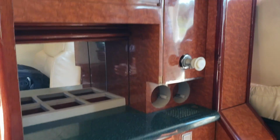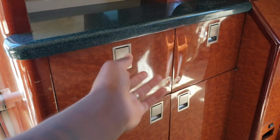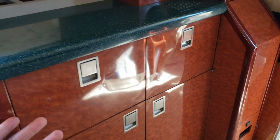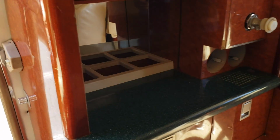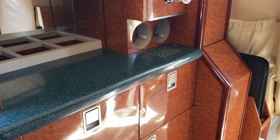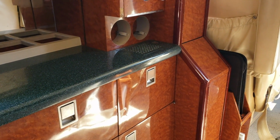Now, you've got this tiny galley here. You can store snacks. You can store drinks in there, so for a short flight. Now, the range in this airplane is about 1,000 miles. I mean, you could probably go a little further, but about 3 hours is how long you can sit comfortably in here.